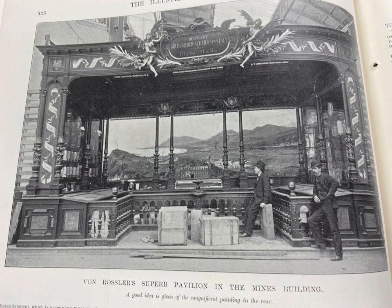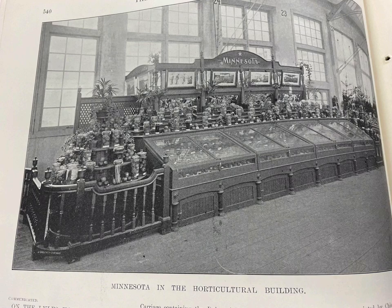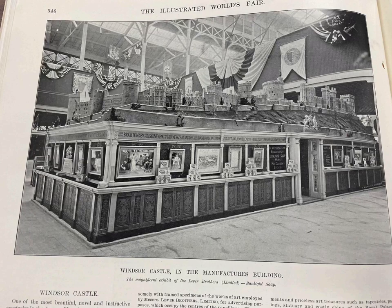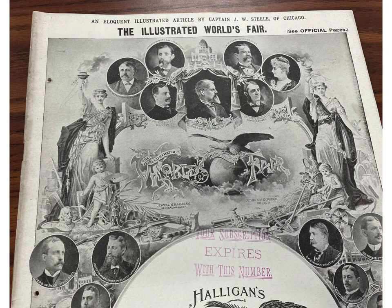So if these floors are made of wood, I want to know what kind of wood that is, because it could withstand thousands of tons. Minnesota. Michigan building with some angels on top. This triple engine with double dynamo with the black person in the bottom, which is rare for these World's Fairs. They're often just, like, upper-class white people in attendance. As you can see by the cover, just all white dudes with one girl.